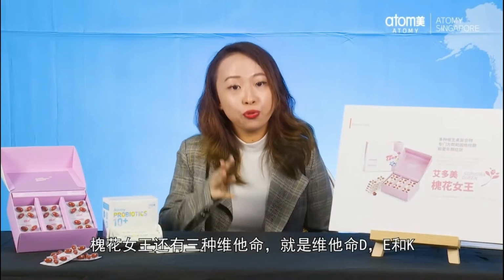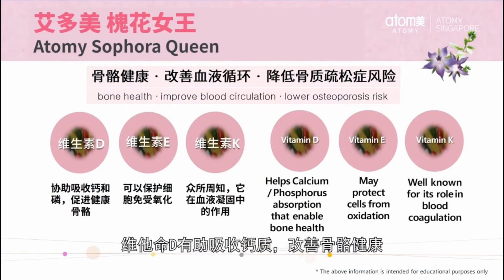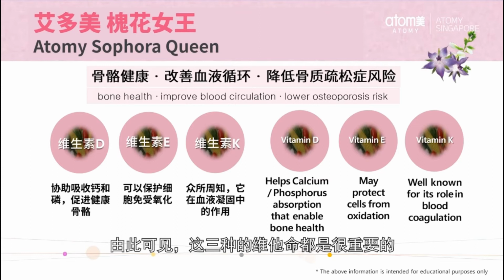There are also 3 very important vitamins in our Sophora Queen, and they are vitamin D, vitamin E, and vitamin K. Vitamin D is very important for our bone absorption. The next vitamin is vitamin E. Vitamin E helps to protect cells from oxidizing. The last one is vitamin K. Vitamin K is well known for its role in blood circulation. So these 3 vitamins are also very important.